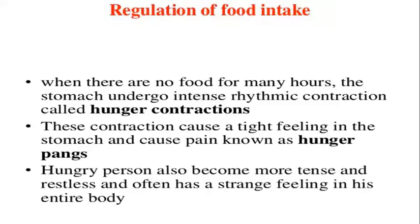So when there is no food for many hours, the stomach undergoes intense rhythmic contractions, which are called hunger contractions. So if the stomach is empty, you agree with me to say that there are contractions that you can actually feel to say that the stomach is contracting. And those contractions, if you're not eating anything, they become painful. So you have the pain or the tight feeling of the stomach that will cause pain. And this pain is called the hunger pangs. So the hunger pangs are pain due to the severe contraction of the stomach when it's empty. So it just wants to send a strong signal to your conscience to say that I am empty. Can you eat something to fill me up? Otherwise, if you're not eating, those contractions will continue.